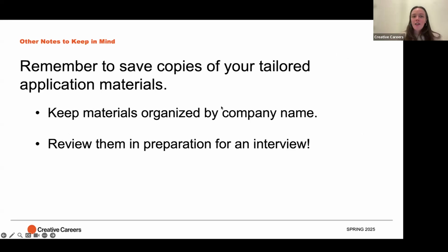And of course, we want to remember to save copies of our tailored application materials. Now, how you choose to do this is really dependent on your own preferences for organization, but a way that I would recommend is to name files with the company name. This is really, really helpful because you can go back to those materials because you're all so amazing and talented, you get the opportunity to interview, you can remind yourself of how you described certain skills, certain projects, certain experiences that you've done in the past.